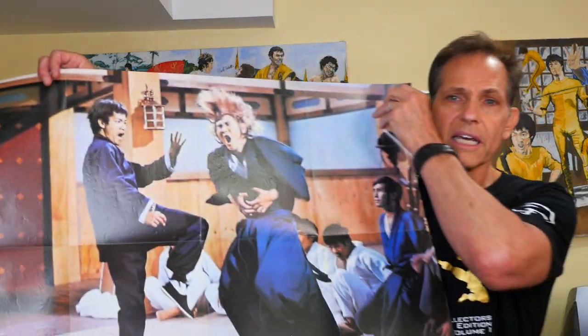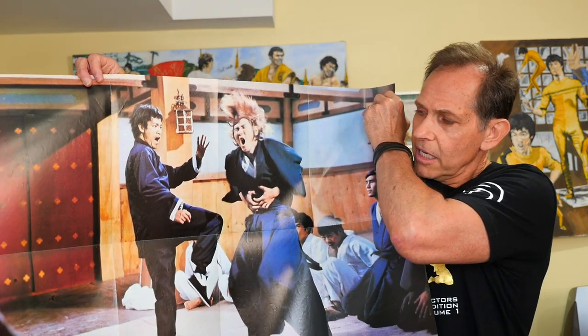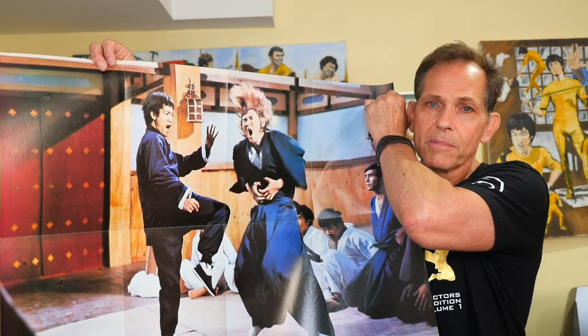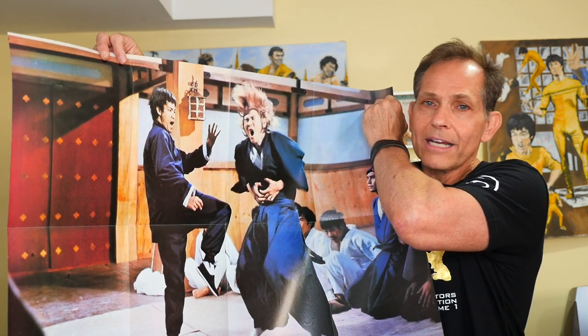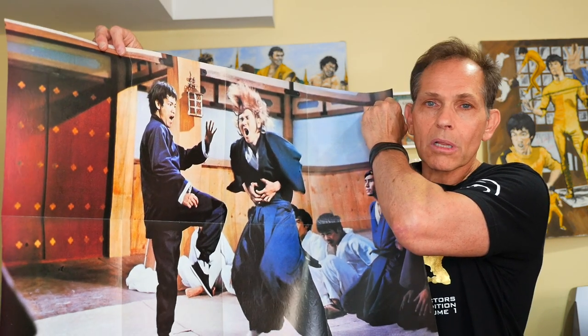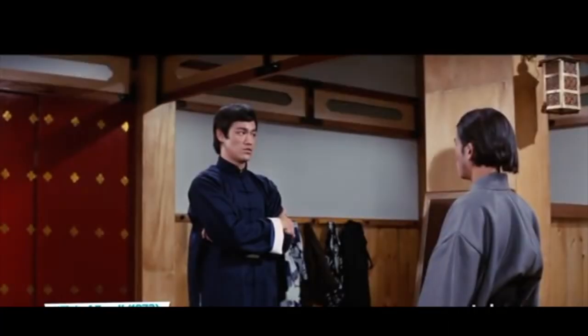And in issue number 34, they graced us with this beautiful shot of Bruce Lee from the Chinese Connection in no other, the famous school scene where he comes into the Japanese school and just takes on and brutalizes the entire Japanese school.